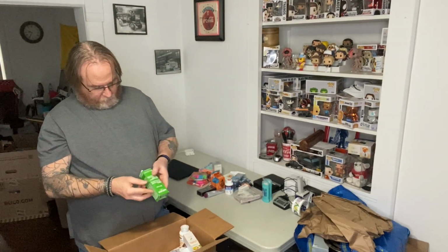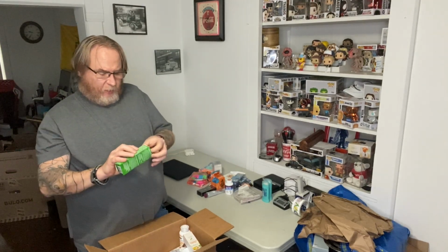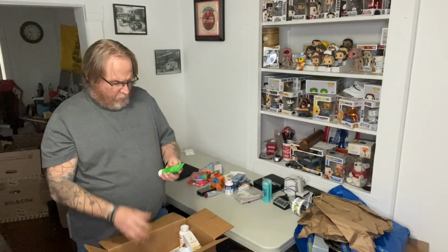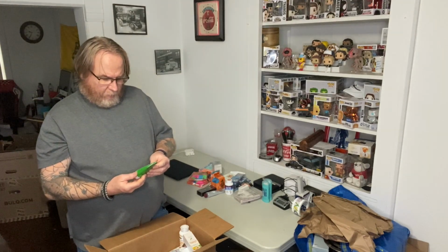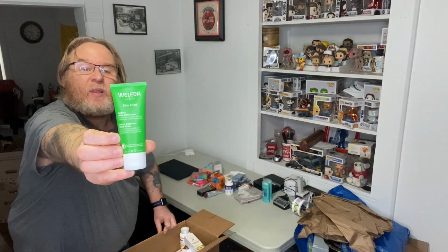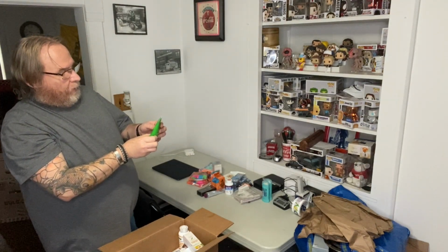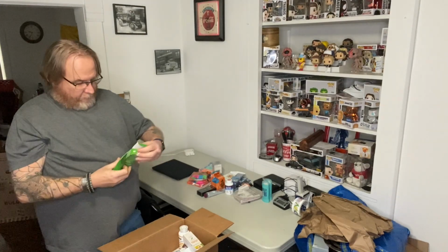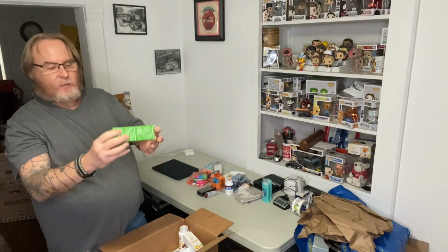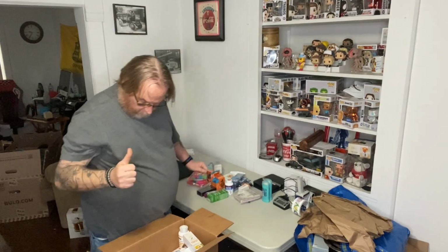Skin food. This is good until 2021. It's a year, actually. Skin food. I'm assuming it's, what's it say here? A little goes a long way, apply it as needed to skin, yeah. It's a moisturizer. And it's still good. Box is a little damaged. Then there's a barcode. Awesome.